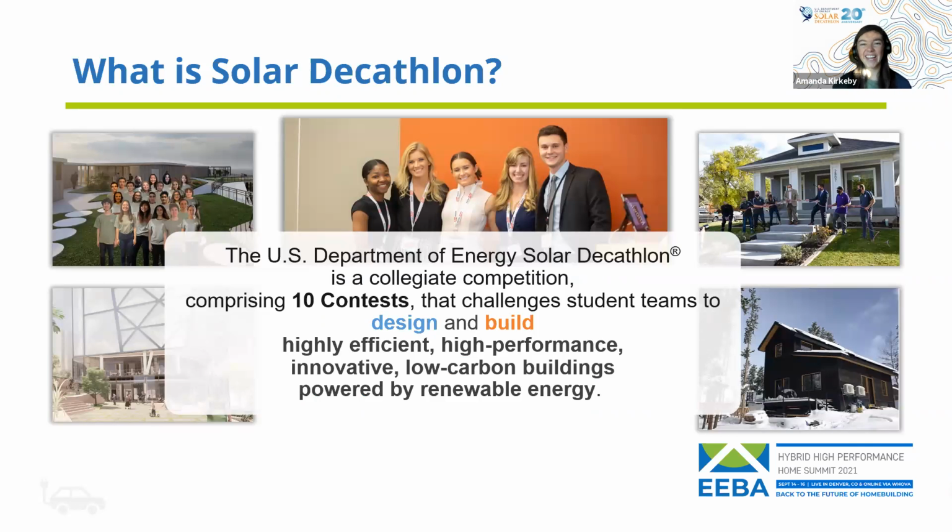So if you're not familiar, what is the Solar Decathlon? At its core, the U.S. Department of Energy Solar Decathlon is a collegiate competition comprising 10 contests that challenges student teams across the world to design and build highly efficient, high performance, innovative, low carbon buildings powered by renewable energy.